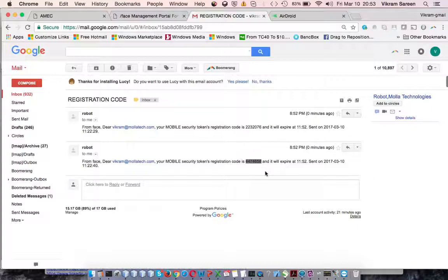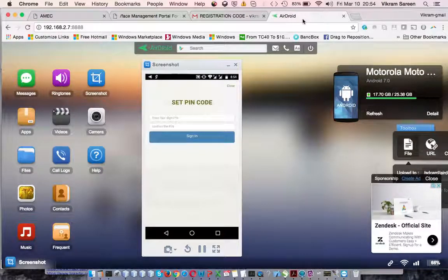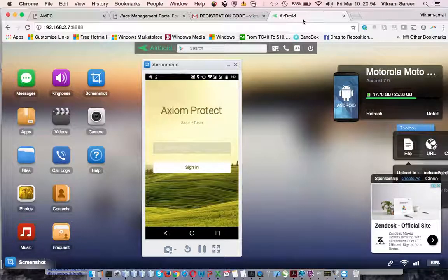And that's my registration code. So I've got it via email. So 44 74658. Yeah, so I'm going for register now. Yeah, so it asked me to set my pin, so I'm setting my pin over here. This is the pin which will become my password on the server side. So Axiom is also using that for storing it as the password for your system. So again, it shows activation was successful.